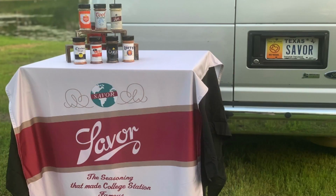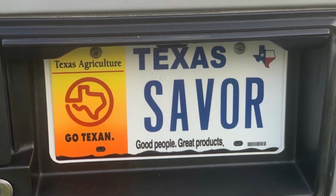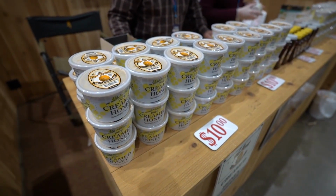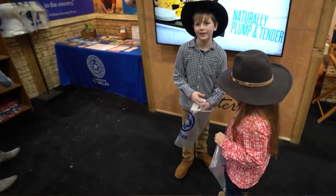Just purchased a small cargo van so I can get to shows with some of the products because my business is actually increasing due to Go Texan. And my plate on there is Saver with the Go Texans. When a company is joining our program, they know that we're helping to partner with them to promote Texas. They know that Texas agriculture matters. So we have something for everyone out there.